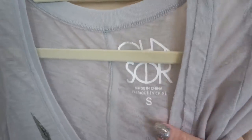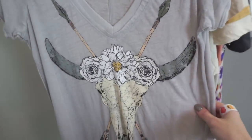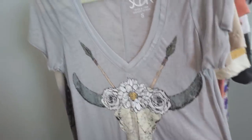Chaser, a short sleeve Chaser brand shirt, V-neck. It's got the cow skull floral graphic, probably $35 on that one.